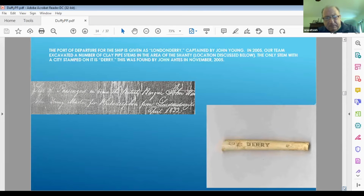But this is a stem of a pipe from Derry, the port of departure of the John Stamp. And so, from a historian's perspective, when we found this in the shanty area in the Fill, south of the Fill, in the valley, where we knew that the men's material remains would be fairly close to here, this was context. This was absolutely important because this is the city of departure of the ship, the John Stamp, and the fact that the Fill didn't exist prior to 1832.